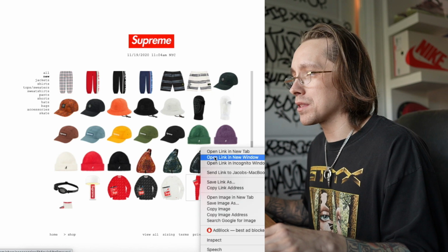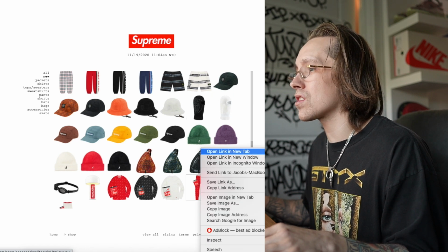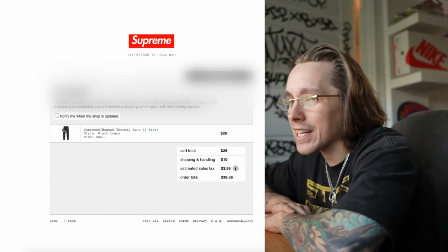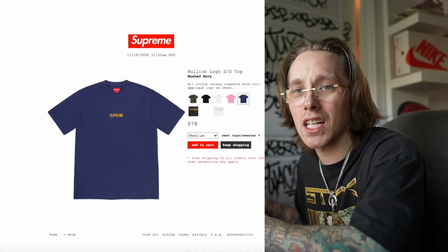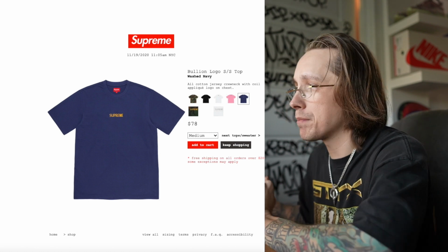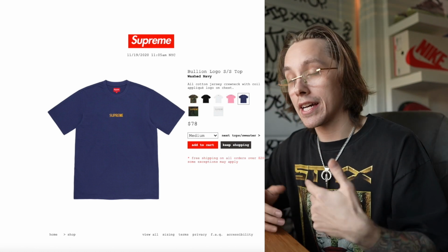Oh, I didn't even cop these thermal pants. Damn, I should have added those in a cart. I can't single cart these hoes. Cha-ching, never mind. We also did get this announced right here. This is the bully on, and whoever has this on should be bullied. Maybe that's why they called it that. Actually, the reason they called it that, I looked it up. Bully on is a term for gold and silver bars.